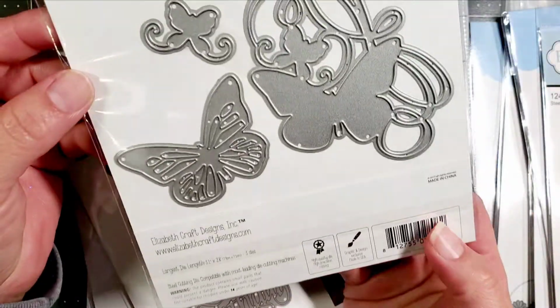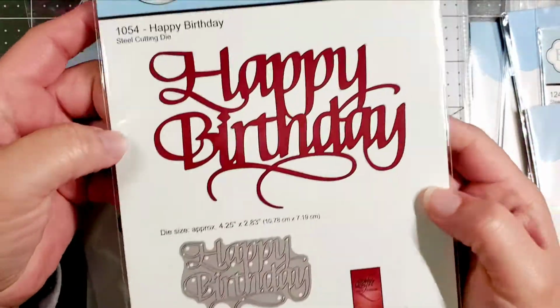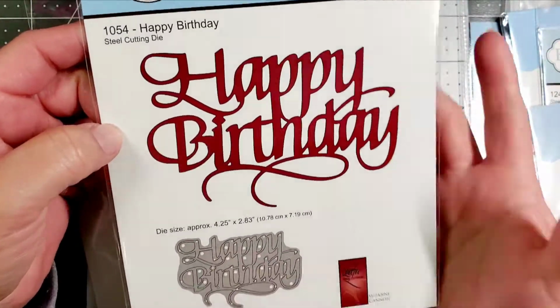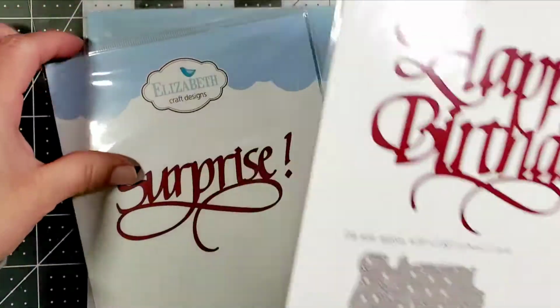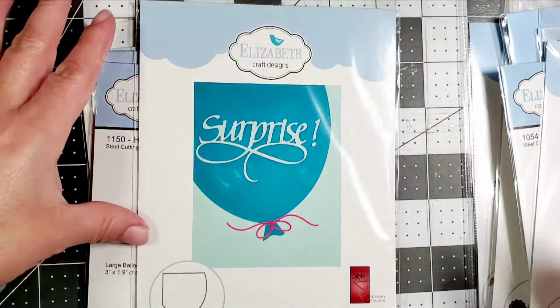and this is what they look like. So these are a pretty good size. I got another happy birthday die, you guys. I love happy birthday dies, love them. Surprise also for birthday. I got this balloon.